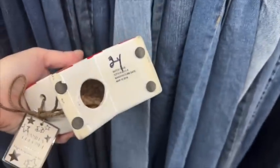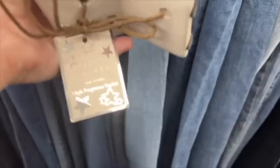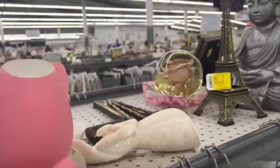I liked this, but I didn't end up getting it. I was like, what is that in there? I think it's supposed to be scented or something like that, but I liked it.